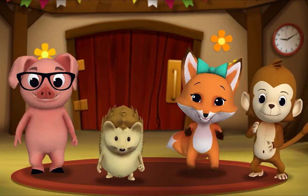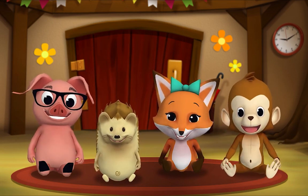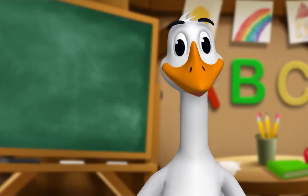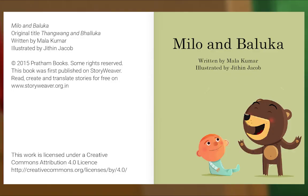It's story time. Yay! Gather round, everyone. What book are we reading? We're reading this one. It's called Milo and Beluca. This story is full of fun sounds. Let's listen for them. Let's begin. Milo and Beluca. Written by Mala Kumar. Illustrated by Jithin Jacob.